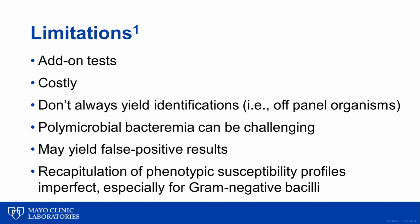While the other two commercially available assays offer customized ordering of different panels based on the Gram stain, this option is not available with the BCID2 panel. Lastly, a narrow spectrum of genes associated with drug resistance in gram-negative bacilli is included in these panels, and therefore their ability to fully recapitulate phenotypic susceptibility results of gram-negative bacilli is limited.